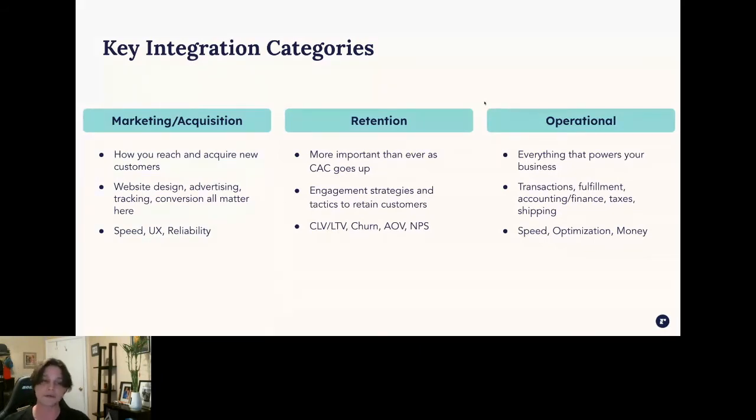So with marketing acquisition, you're looking at your website design, your sales funnels, your advertising. Tracking and conversion all matter here, and the speed at which your website and checkout run, the user experience, and the reliability of all these things really define success.